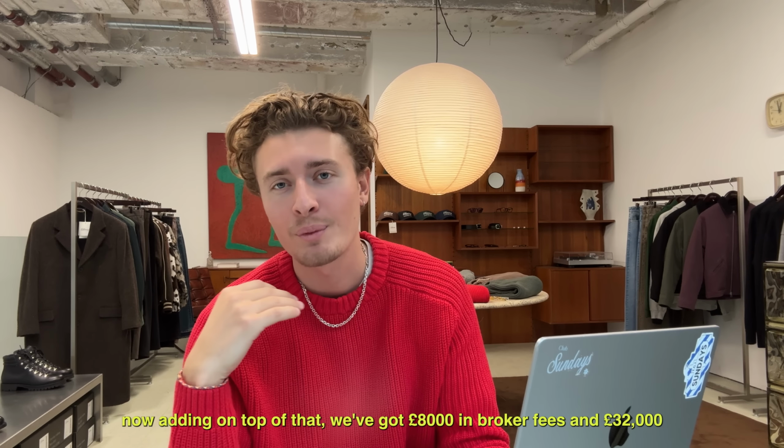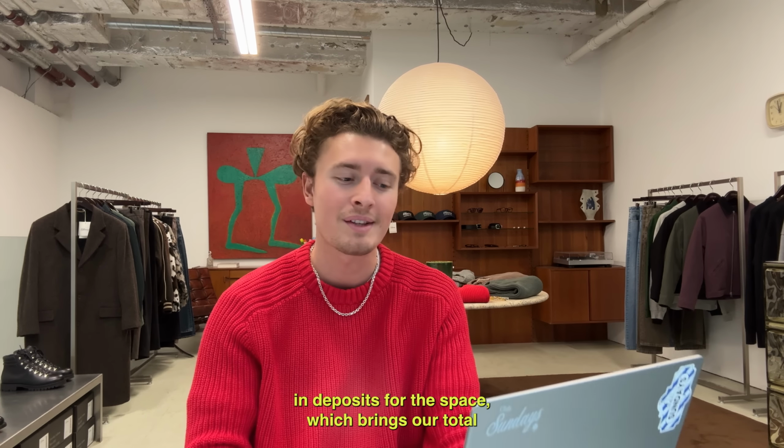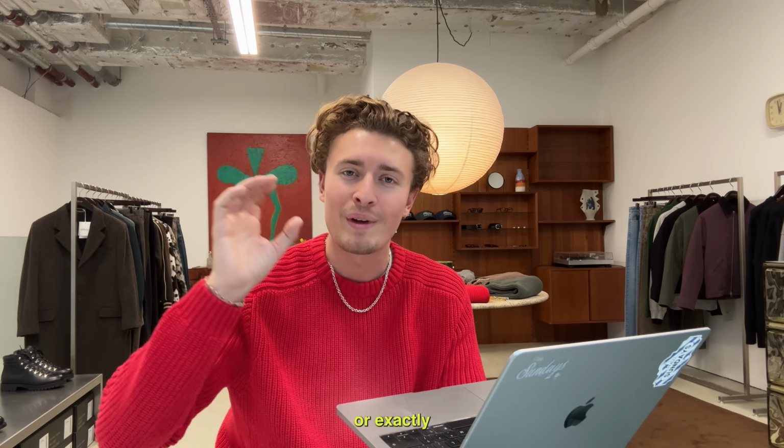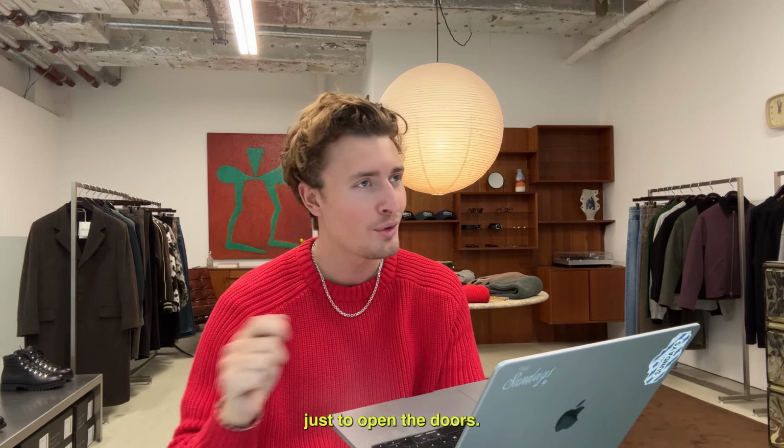Now, adding on top of all that, we've got 8 grand in broker fees and £32,000 in deposits for the space, which brings our total to £80,500, or exactly $100,000 to open a store, just to open the doors.